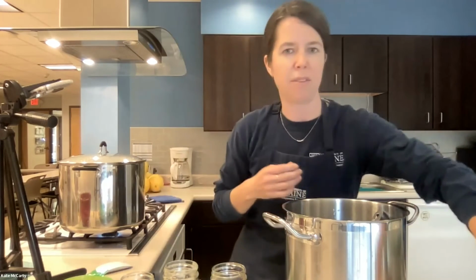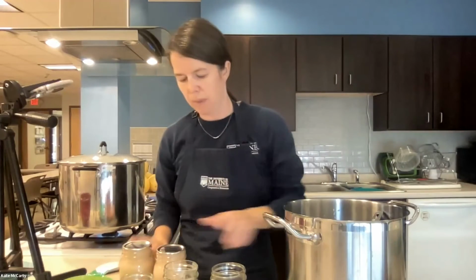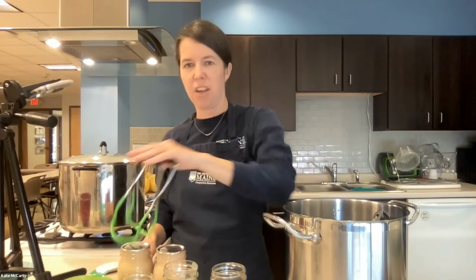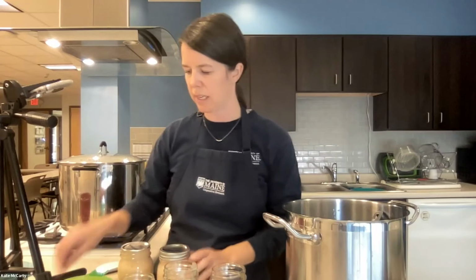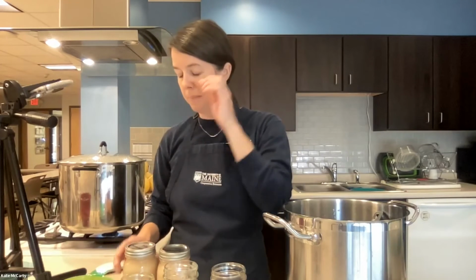But in the meantime, I have some jars that I have previously processed. So after 15 minutes of time is up and you're taking your jars out of the canner, you'll return them to this cooling rack and you'll let your jars cool undisturbed for 12 to 24 hours. So that's how long it can take for your vacuum seals to form. And then once the jars have cooled completely, you can come back and check, make sure the seals have formed.